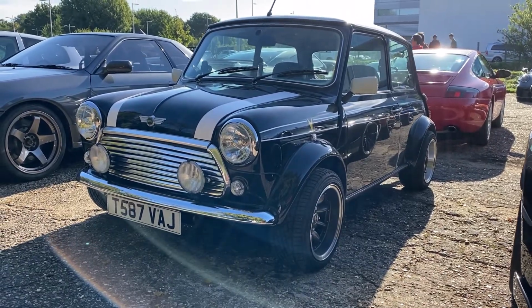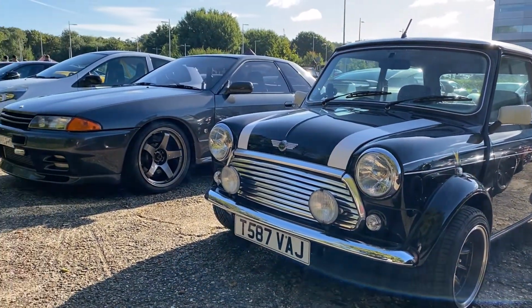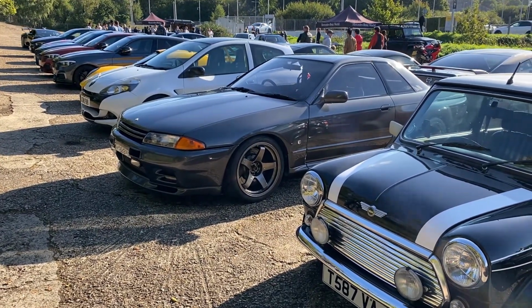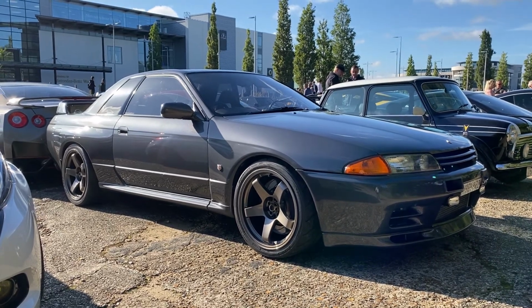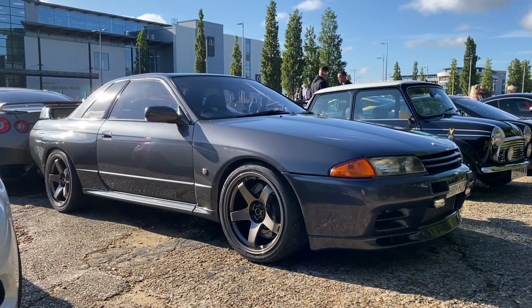Next we have this lovely example of a Mini Cooper shining in the sunlight, parked next to an R32 Skyline. The Skyline GT R32 earned quite the reputation in motorsport and earned the name Godzilla for its monster track performance. A very successful car indeed, and dominated many touring car championships across the world. It was so successful that the Australian Touring Car Championship banned it.